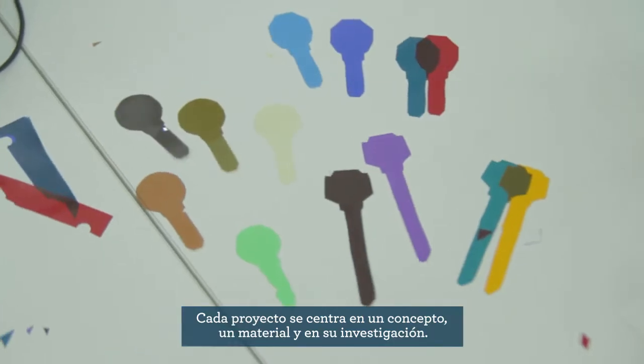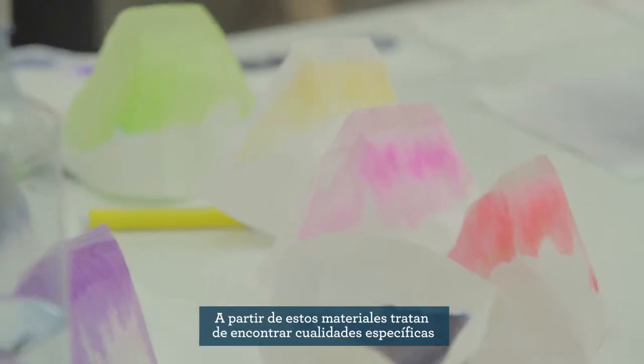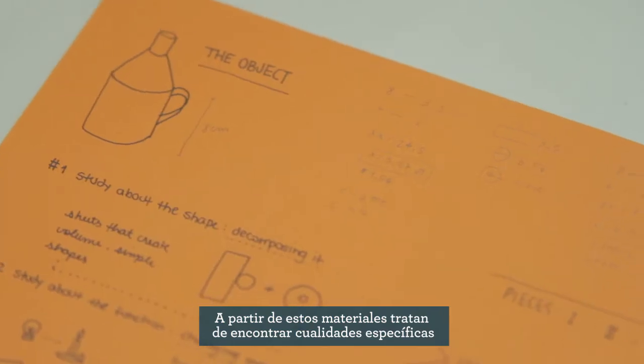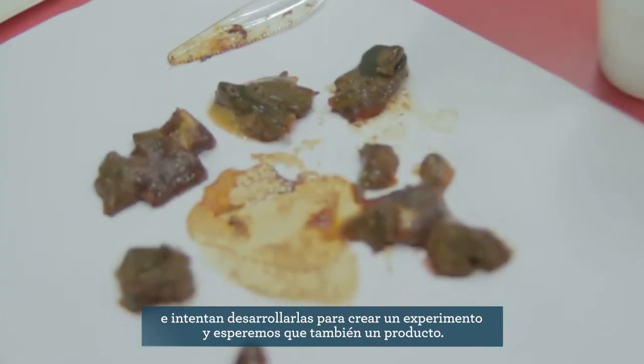The projects that you will see here focus on a material, going in depth in doing research with it. From those materials, they try to find specific qualities and develop them into an experiment and hopefully into a product as well.